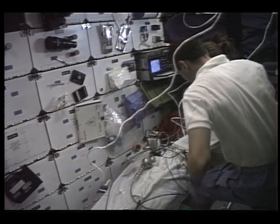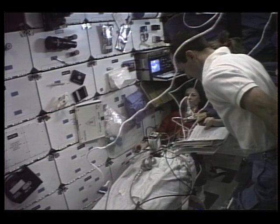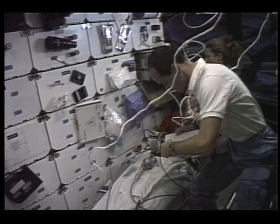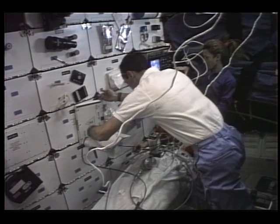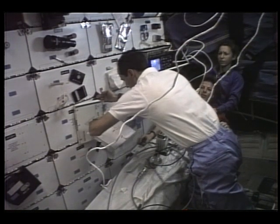But more importantly, when we fly this on some more shuttle flights, and if we have any iterations, any suggestions that we might be able to make to this, iterations between this and the ground-based studies, hopefully in the future we'll be able to come up with a fairly good or maybe even a more effective countermeasure to orthostatic intolerance.